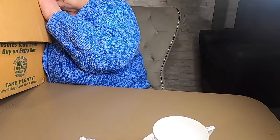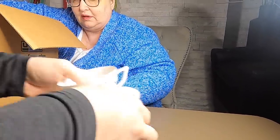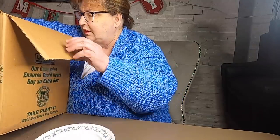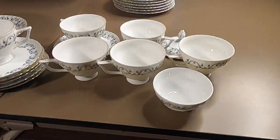Okay, it's wrapped up really weird, so I'm having a hard time. Take your time, because we don't want to break it. This is really light china. I don't remember ever getting one this light. The salad plates are gorgeous. Yeah, this is really light. I wonder how much these things weigh. It's got to be very little. They're not heavy, but they're very elegant looking.